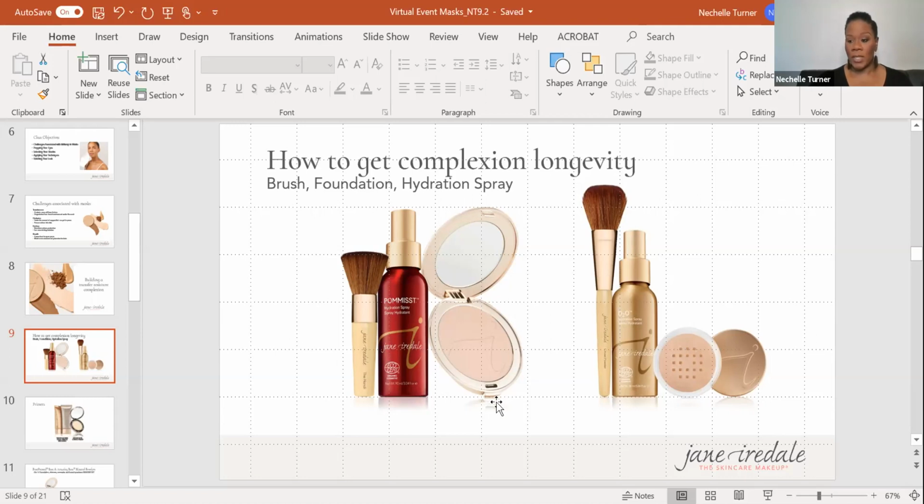Tools, let's talk about that. I'm really big on tools, and that's something I'll go into when we get to the eye demo. Tools are much like a mechanic going to work: without his proper tools, you can't do the job. In order to get your proper application, you want to make sure we have the proper tools. For Pure Pressed Powder, I highly suggest our Handy Brush because it picks up the perfect amount of product. And for our Amazing Base, our Chisel Powder Brush is fantastic. You're able to control how much powder actually lands on your face. You can sheer it out, and you can also build it.